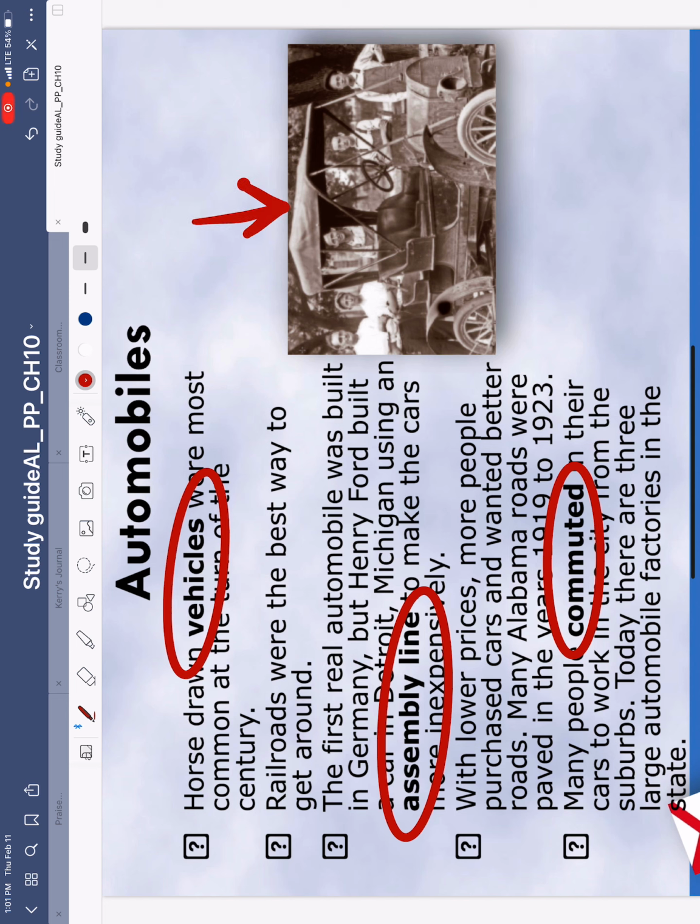Could you imagine riding down the road in this? Look at the tires, and if the roads were not paved back then, it would be very easy for the tire to be easily messed up. Look, no sides, no windows, but this was the stuff back then. Super cool for a first car.